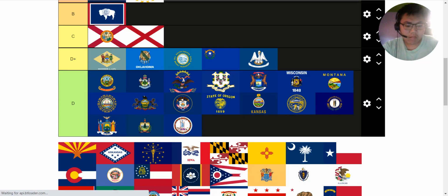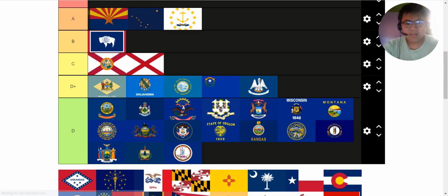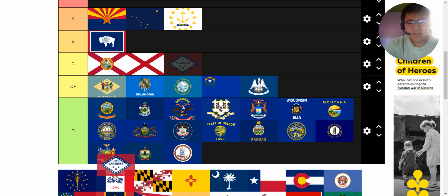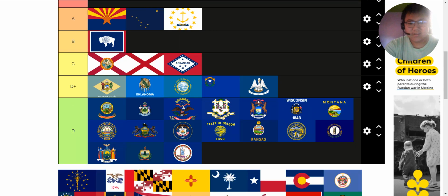Let's move on to Arizona, and now I love Arizona's flag. I think it's a very good flag. It looks cool. It makes a bit of sense with a rising sun technically. And I just think it's a very good flag overall. Arkansas. They have a little bit of a Confederacy thing to them. And so I think for that reason we can't really give it higher than C tier.